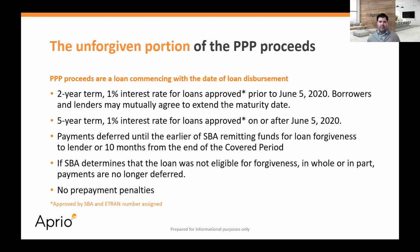Important to note, and this is more on PPP Loan 2 at this point because we're seeing payments on round 1. Payments are deferred to the earlier of the SBA remitting loan forgiveness funds to its lender or 10 months from the covered period. What does that mean? It means regardless of how long a covered period you pick, you have 10 months from the end of your assumed 24-week covered period before payments must start being made.